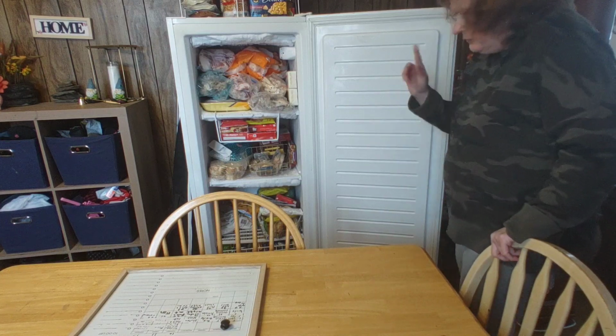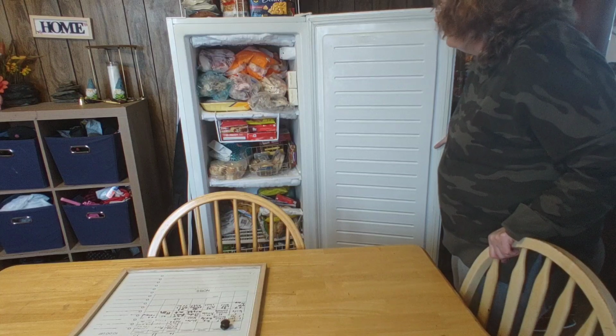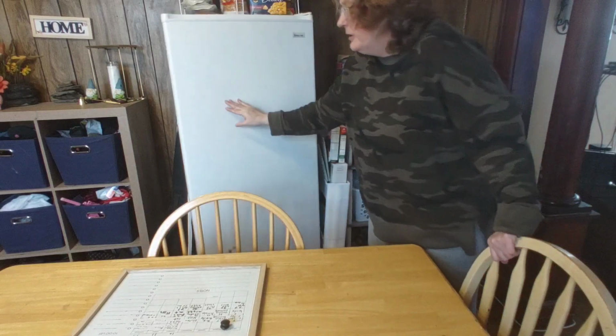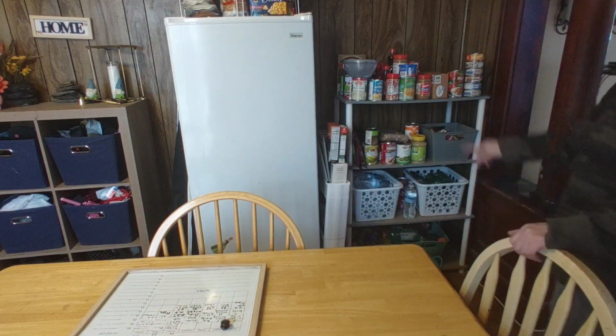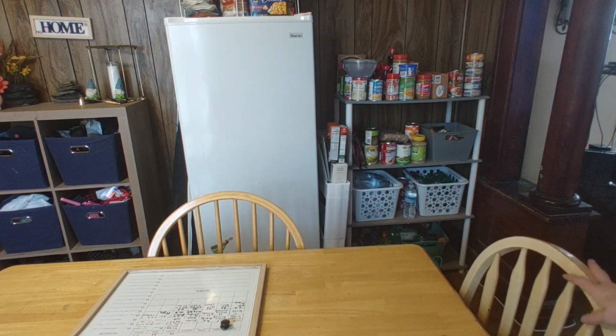Vegetables, you can't see, are in the very bottom basket. We keep them fully stocked. Our grocery stores are anywhere from 15 to 20 minutes away, so we keep a fully stocked pantry and freezer at all times. Next to the freezer are the canned goods, and I just got some lima beans.